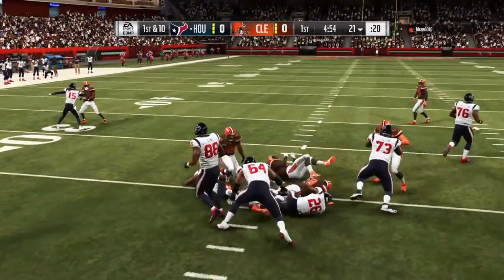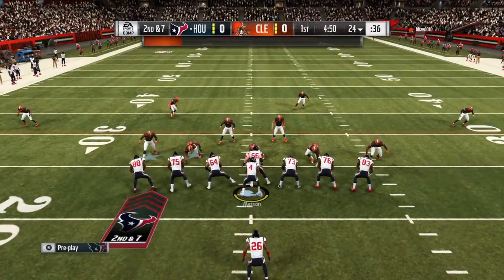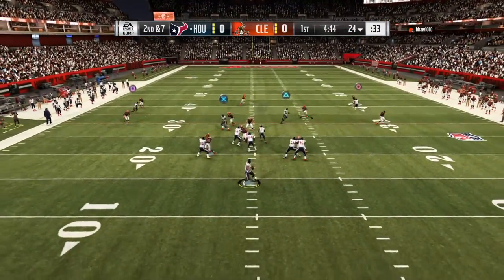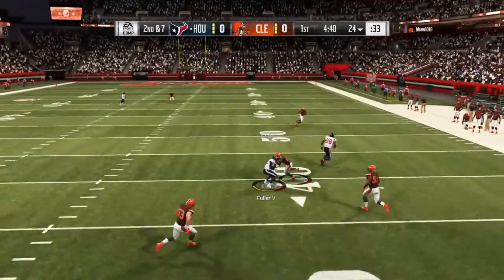This is Lamar Miller, and a short gain there as he'll get it up only to about the 24. Brought down that time by Christian Kirksey. Well, I think that's what they're going to need to do here in the first half. You've got to take some pressure off of this young quarterback, and no better way to do it than to establish the running game early.